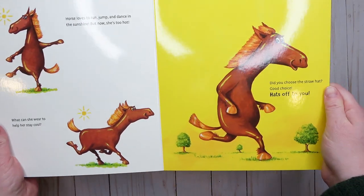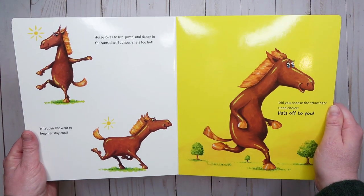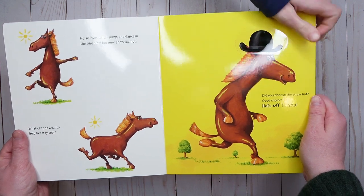And let's see another page here. Oh, we got a horse. Let's see, what hat do we choose for the horse? Oh, a nice top hat.